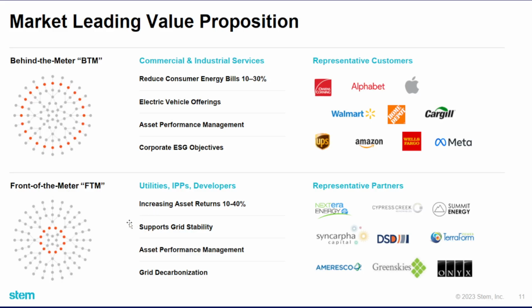And then the front of the meter, right, is when you sell directly to utilities, and it helps them increase the returns on their assets. For example, your solar installation. Say if you have a solar field, if you add a battery that helps you resell that electricity when it's most in need and not necessarily when it's produced because there's a lot of sun out there. It also helps you ramp up your plants and helps with peaker plants, where you don't have to use a peaker plant anymore. You can just use a battery today and imitate a peaker plant with a battery. So there's a lot of advantages for front of the meter installations, that is for utilities.